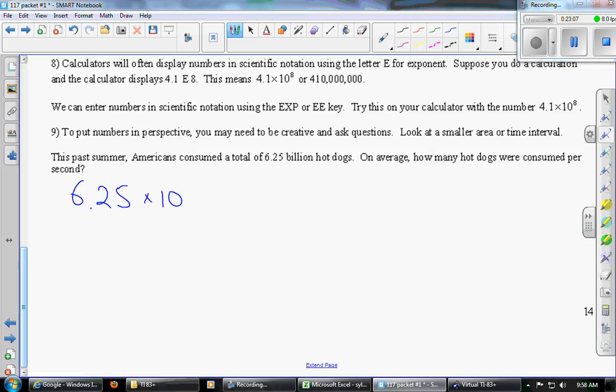So what's the right number for billion? Is it 12? One vote for 9. A few more votes for 9. Okay. So billion is 10 to the 9. Now that's 6.25 billion hot dogs over the course of the summer. It didn't say specifically from this date to this date, but could we agree how many months there are generally in the summer?